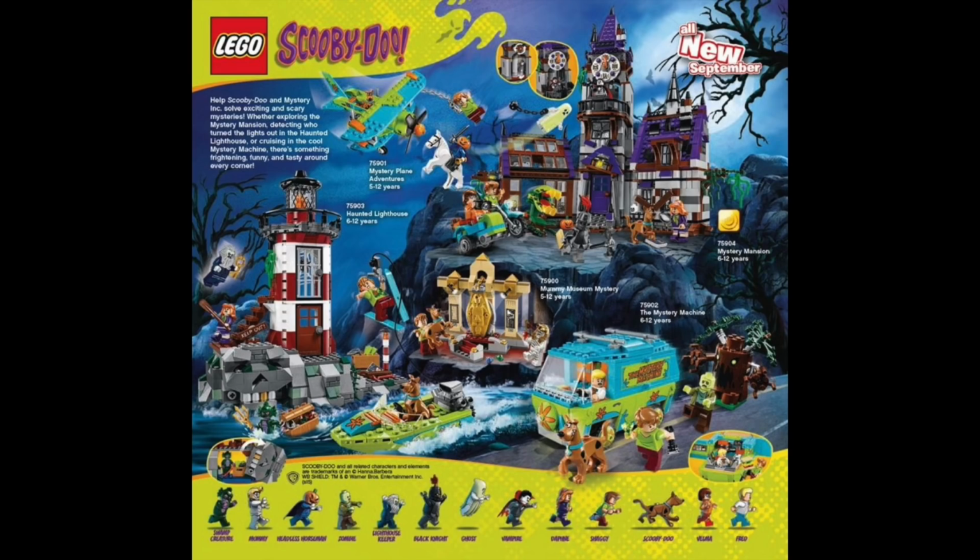Number 2 has to be Scooby-Doo, and that's also another one that I wish, kind of like SpongeBob, where I'm a huge fan of Scooby-Doo. I love Scooby-Doo. I always have, big fan of the whole lore, and What's New Scooby-Doo had to have been the best iteration of it.